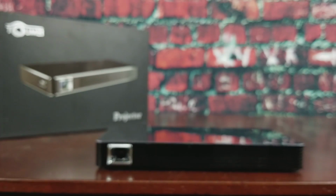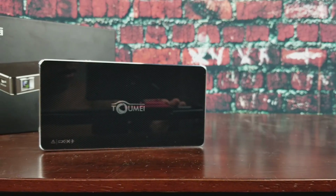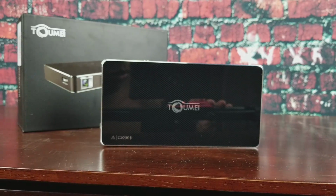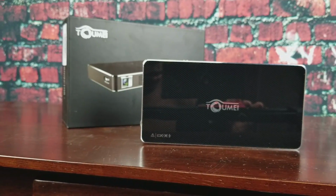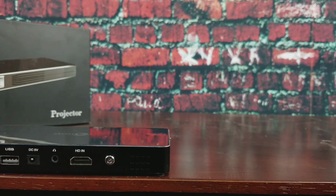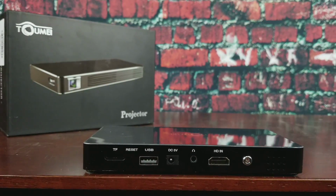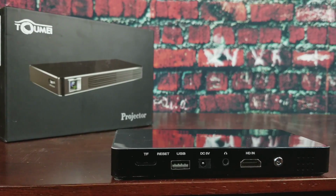Here we have the Toomey C800 projector. It is running Android 4.4 and has 2.4 or 5 GHz Wi-Fi capabilities, Bluetooth 4.0, and additionally has 1 GB of RAM and 8 GB of onboard storage, which you can expand to 32 GB, so you can store your music and your videos. And what's cool about the videos is it can automatically switch between 16:9, 16:10, and 4:3 depending on what image you're outputting.